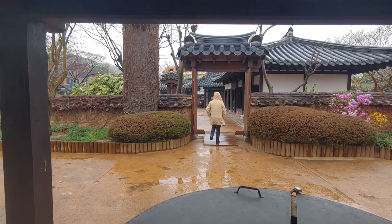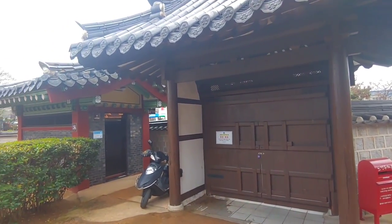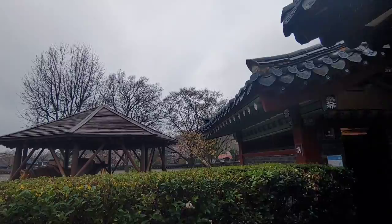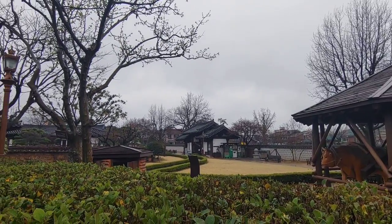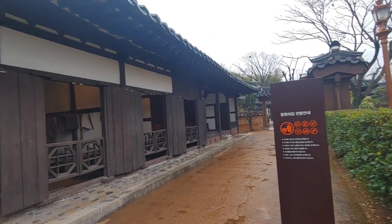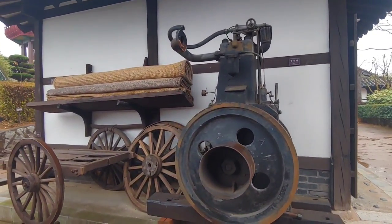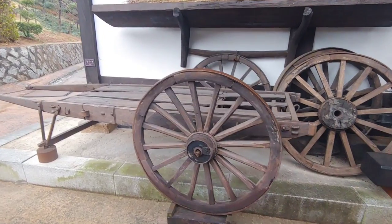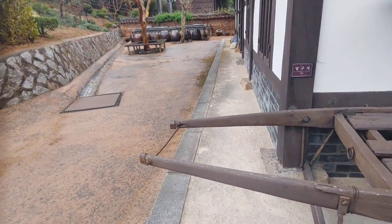And here comes another house. This is for their personal use. And here, as you can see in Korean dramas or movies, there's a cart where the masters ride on it and the servants pull it for their masters. So that's the way they served their master in the old days.